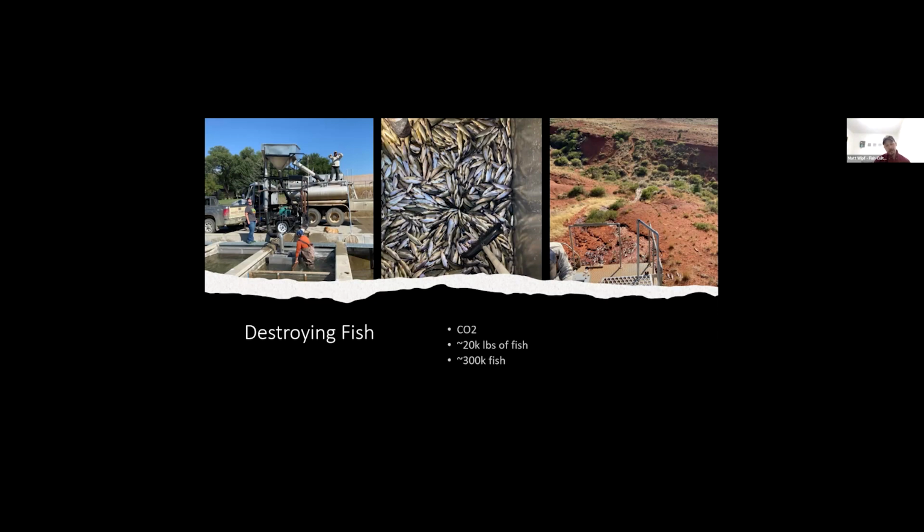And so for destroying fish, really, we only had to destroy about 20,000 pounds of fish. It seems like a lot, but we did get about 50,000 pounds of fish out. So that was all right. But it ended up being about 300,000 fish that we destroyed.